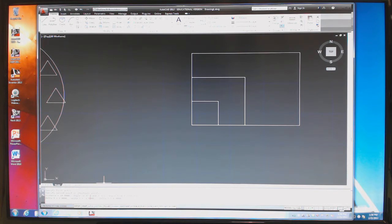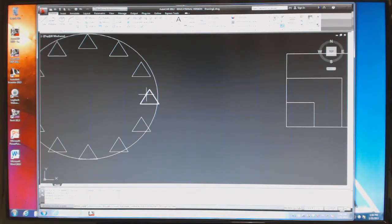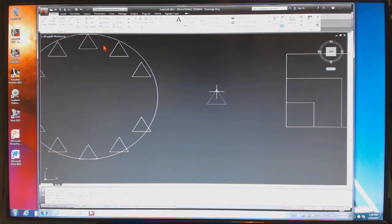Rotate. Now we went over rotate. If you wanted that rotated 15 degrees, all you do is hit rotate, which is the Home tab, Modify Panel, rotate, or RO on the keyboard. Select the object. Select your base point. I don't know, let's just say that's our base point. If you want to rotate it over 15 degrees, make it 15, hit enter, it's rotated.